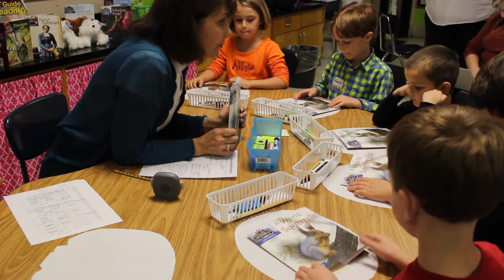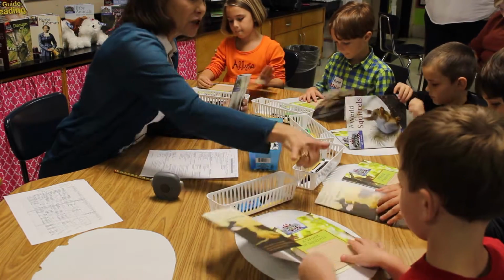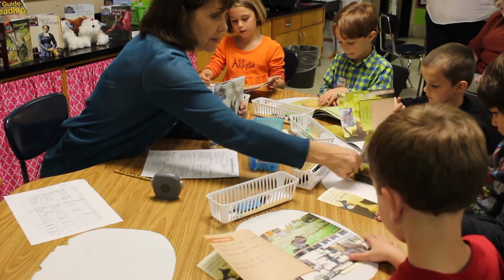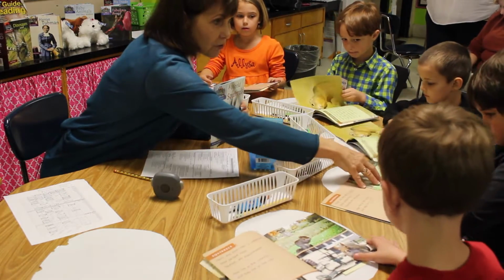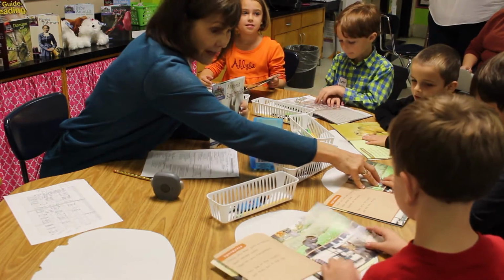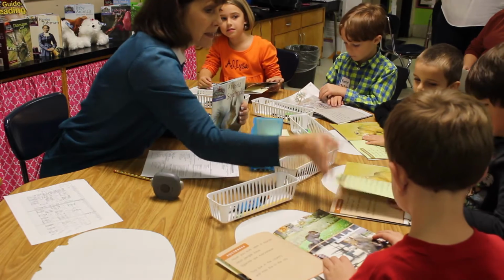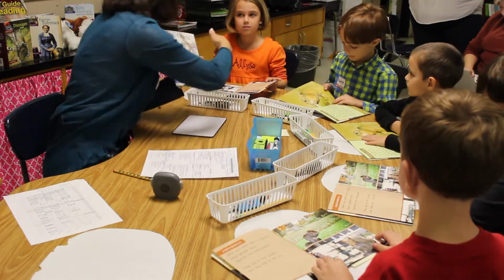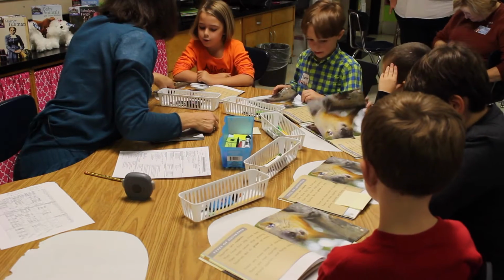So go ahead and look through the pictures in this book and talk to your partner about what you're seeing in the pictures. So we're going to take turns. Jackson, you get to talk to, is it Hunter? Hudson about the first page. And then you're going to turn the page. And Hudson, you're going to talk to Jackson about the next page, okay? You go first, and Alyssa, you're going to talk to me, okay? What are you noticing?